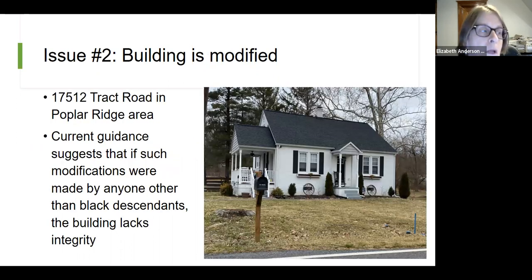Issue number two, the building is greatly modified. This is on Tract Road, again in the Poplar Ridge area, just north of the town center of Emmitsburg. And the current guidance for recording African-American structures for National Register eligibility, which is of course what the MIHP form follows, is that if modifications were made by anyone other than the Black descendants of the builders or the owners of the structure, the building lacks integrity.